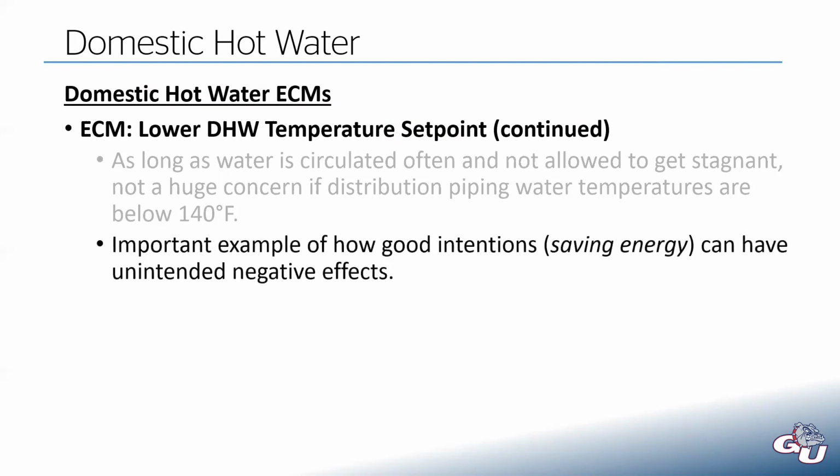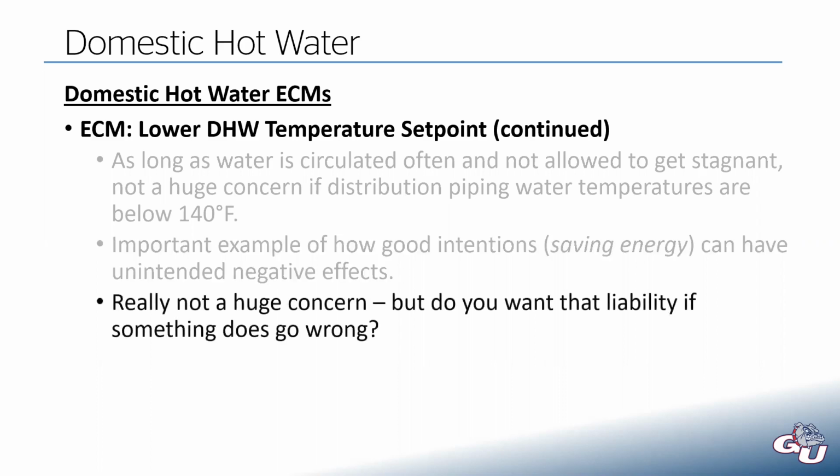But the reason I bring this up is this is an important example of how those good intentions, I'm going to come in, I'm going to save you energy, can have some unintended effects that aren't so good. Worst case scenario, somebody could die from Legionnaire's disease. So you'd have to be careful about where you're changing that set point. Today, it's really not a huge concern in a practical sense, as long as that storage tank is maintained at a nice hot temperature. But as a designer or an energy engineer who's going in and changing all these things on their systems, you probably don't want that liability in case something does go wrong.